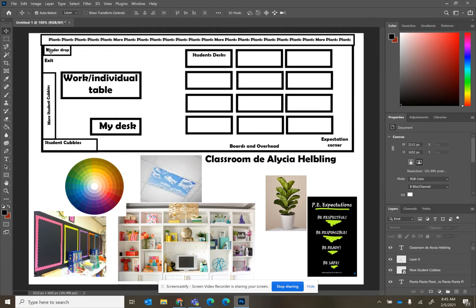This may change with COVID because students might keep their stuff together, but someday, post-COVID and pre-COVID, this is binder drop so that students could have fewer distractions at their desks. These are the students' desks where they work together. Here's the board and overhead. Here's my desk, and then there's an extra work/individual table, like if a student needs a break from somebody else, or sometimes I had my teaching assistants working here, prepping projects, or just for me to prep projects.